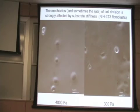So I want to take one little brief detour to show you a movie, because everybody else has such beautiful movies. And to show you one of the other things that is wildly dependent on substrate stiffness. So this is cell division, cytokinesis in this case, of 3T3 fibroblasts. So here's again one of these gradient gels. We're just looking at time lapse of cells dividing on either a stiff part of the gel, in this case 4,000 Pascal, or a very soft part of the gel, 300 Pascal.